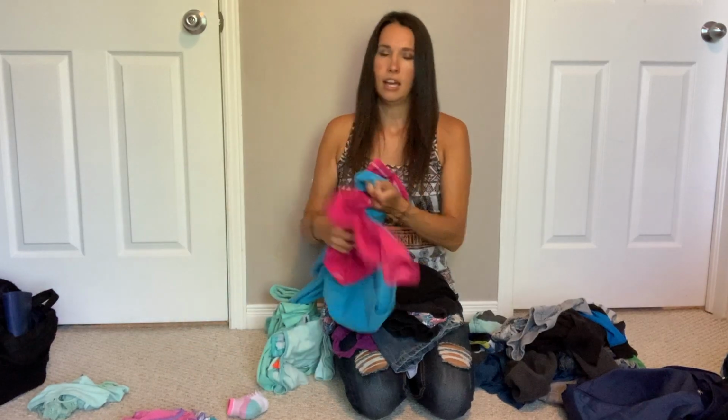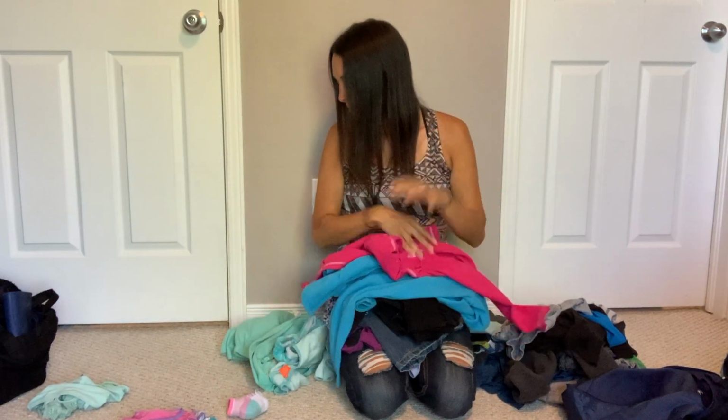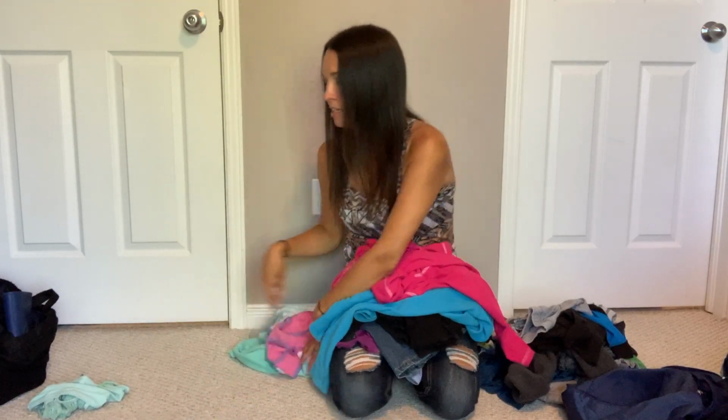Okay, again, 2 pairs of pants. I have leggings and a track pant for her, and she has a lightweight and a warmer fleece hoodie, 2 pairs of pajamas, her warm ones, her cool ones, 2 socks, 4 undies, and her bathing suit.